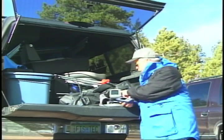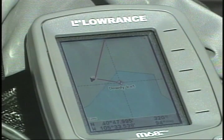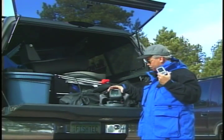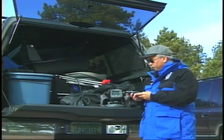I have a waypoint saved, and as you can see on the screen right here, it says Dowdy Ice 1. And it shows my current position. I'm up in the parking lot here. Now, I could use just this. I wouldn't need this. I have both, so I'm going to take the time to go through both. Now, I can turn this one on, and while it's coming up, I'll tell you a little bit.